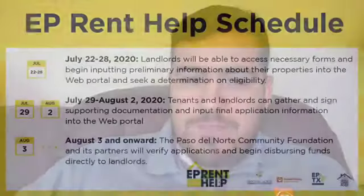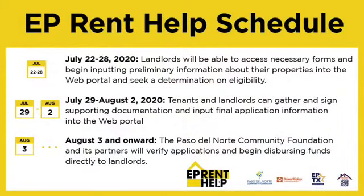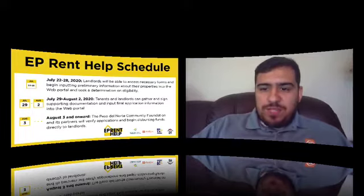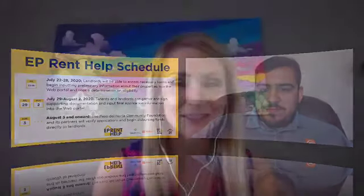As you mentioned, the landlord enrollment opened today. We're going to have the tenant verification begin on July 29th, and we're going to allow a period of a couple of days, from July 29th to August 2nd, for those tenant applications to come in and be verified. Then from August 3rd and onward, we will have the first couple of payments start going out. After that, we will follow a weekly schedule for payments, depending on when the pledge was made for that particular tenant.